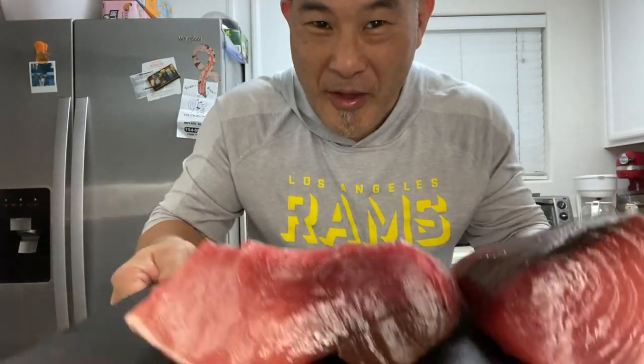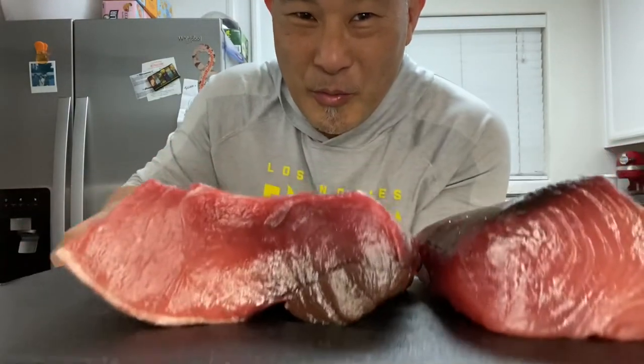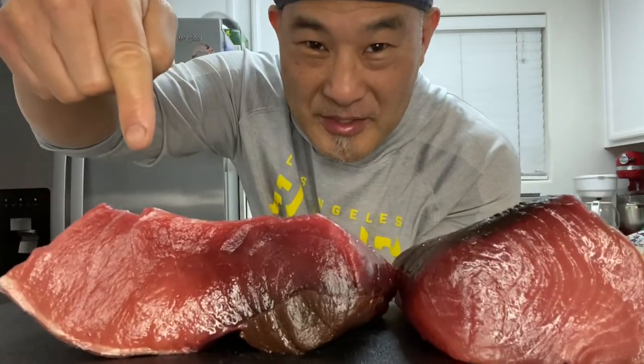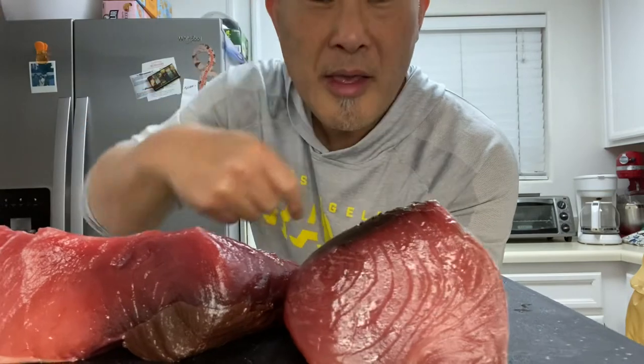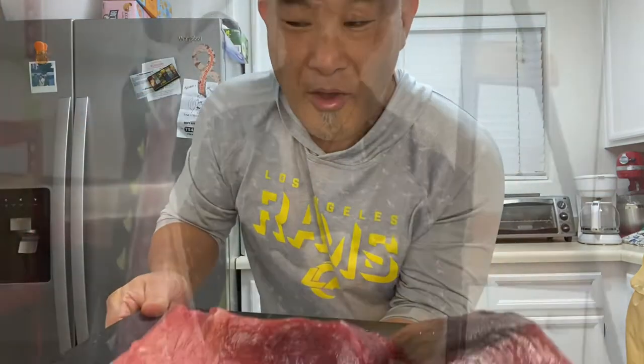Check this out. We have bluefin right here. That's going to become some sushi and sashimi. And we've got yellowfin right here. That's becoming poke tonight. Also at the pier, we found our friend Matt, also known as Makai Sushi.